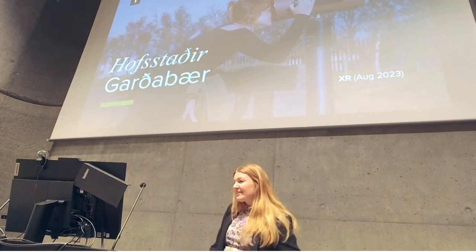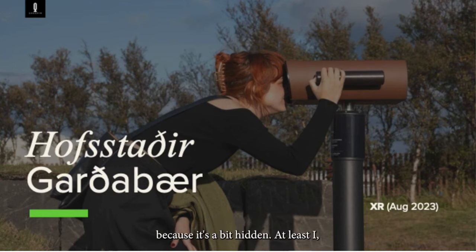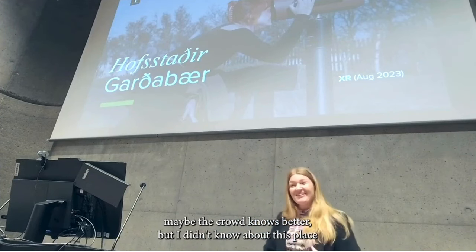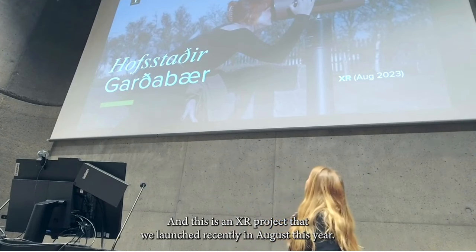Okay, so next. So Hofsstaðir is another cultural heritage place in Iceland, and I think it's a bit lesser known because it's a bit hidden. At least, maybe the crowd knows better, but I didn't know about this place before this project. And this is an XR project that we launched just recently in August this year.